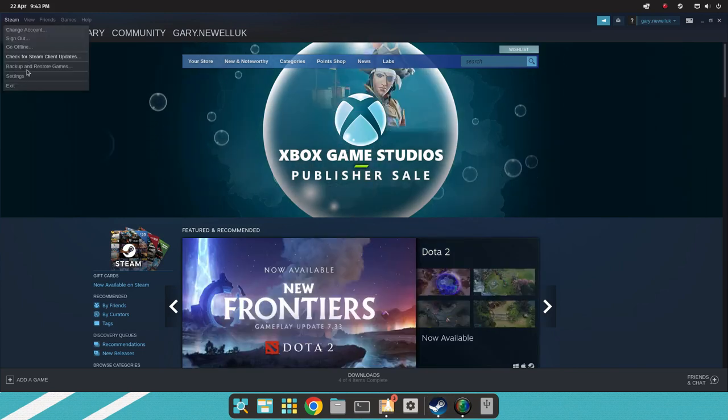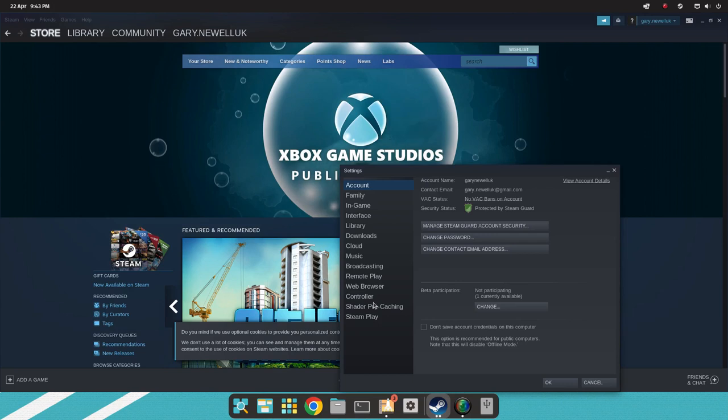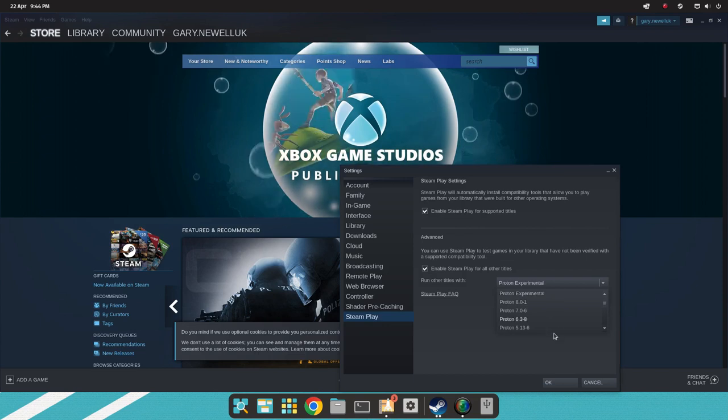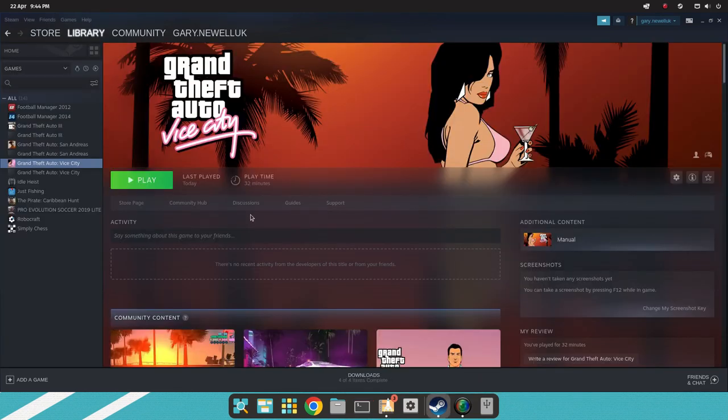So if you want to run Linux games in Steam, you just go Steam Settings, and then go to Steam Play, and then you can just enable Steam Play for supported titles. And you can choose which version of Proton to use. I can now play this game and it should run perfectly fine.